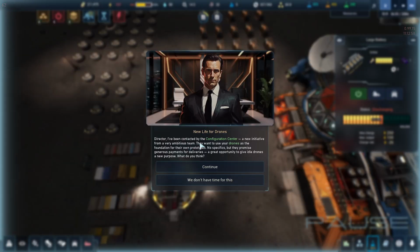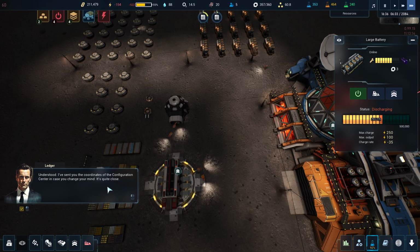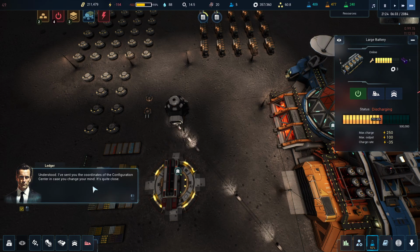Director, I've been contacted by the Configuration Center, a new initiative from a very ambitious team. They want to use your drones as a foundation for their own prototypes. No specifics, but they promise generous payments for deliveries, a great opportunity to give idle drones a new purpose. What do you think? I don't have time for that. Understood. I've sent you the coordinates to the Configuration Center in case you change your mind. It's quite close.